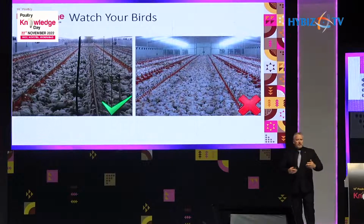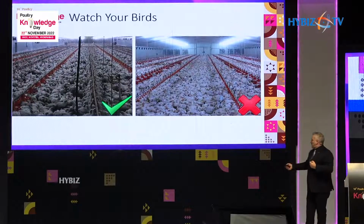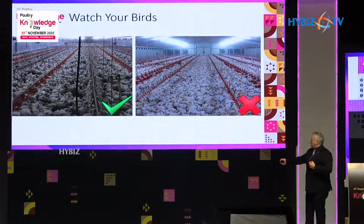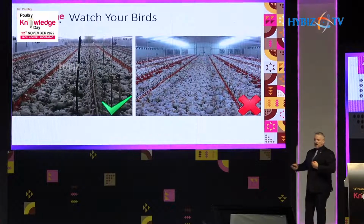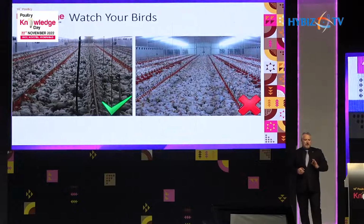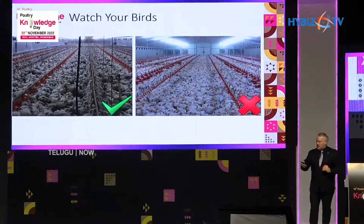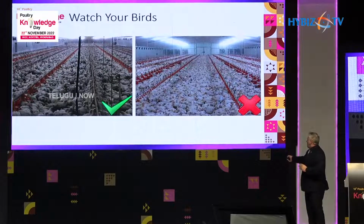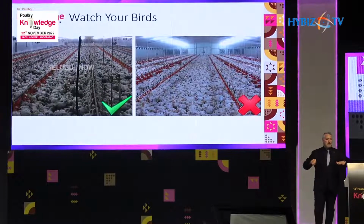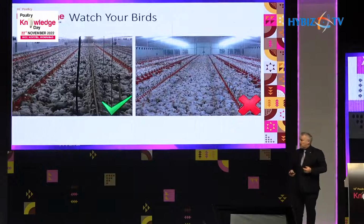As the birds get older, we still need to look at the birds. So observation and reacting to what we have. This is an ideal situation. We can see 1/3 of the birds eating, 1/3 of the birds resting, and 1/3 drinking. That is perfect. I don't see that very often. That's what we're trying to achieve with our birds as they age. If we see this scenario, something is not right. The birds are sitting, something has caused that. We need to investigate and rectify the situation.